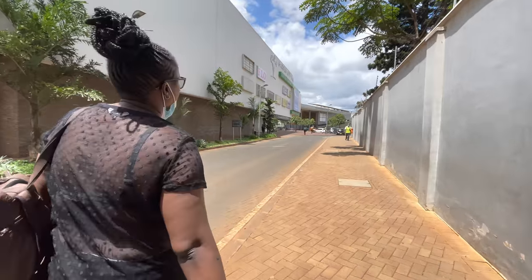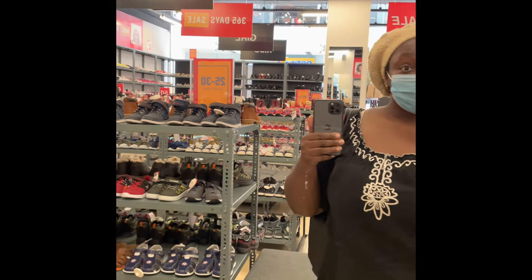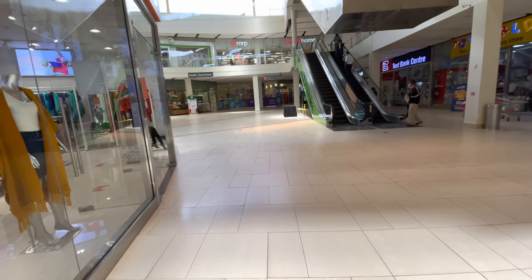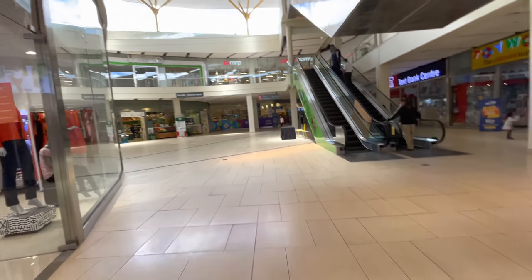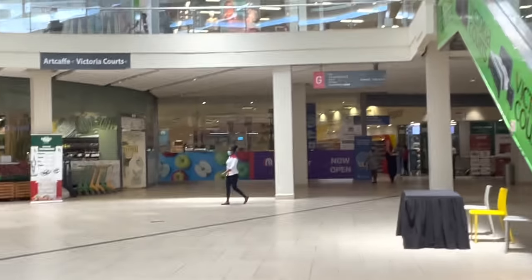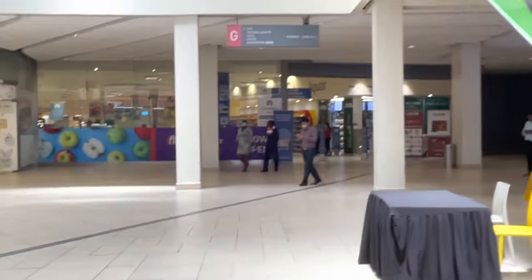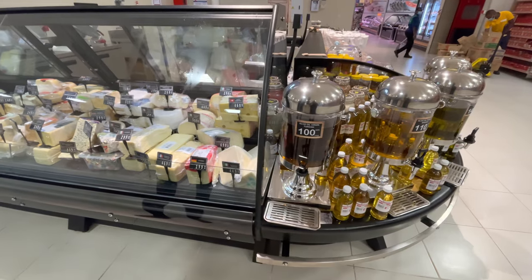In Garden City, guys, we are going to Carrefour. It's open, and I'll show you. Where there used to be a shop, right now it's Carrefour. It's open. So now it's Carrefour. We are going there. So this is how it's looking.